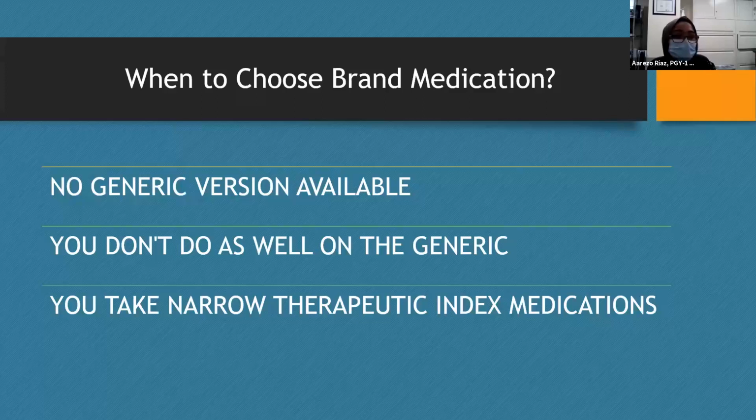Now you might be thinking, are there times when I should choose a brand name medication over a generic medication? A generic drug can sound like the obvious choice when it comes to deciding which version of a medication to take. After all, it is cheaper and does the exact same thing. But there are some cases where you might want to consider staying on a brand name medication or using it over a generic one. So when are these?